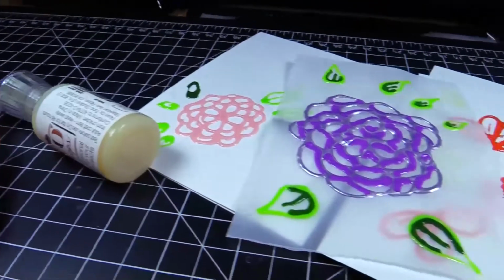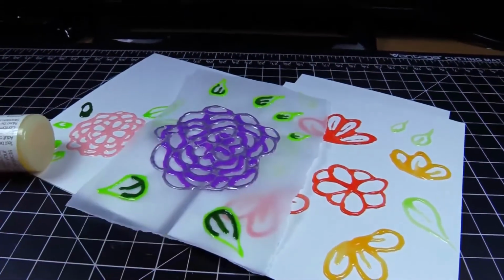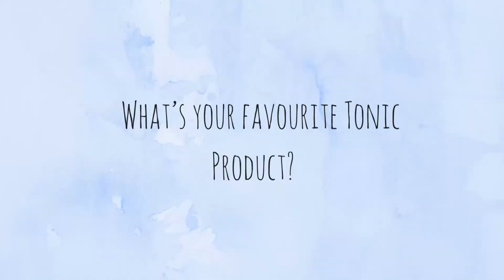My latest project has been with the Nouveau Drops. I've been creating something a little bit more unique and different with them for a project. So this is going to be coming out soon on my YouTube channel and blog, and here's a little bit of a sneak peek on how some of them turned out.